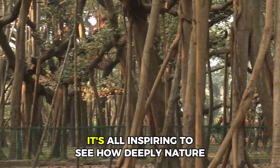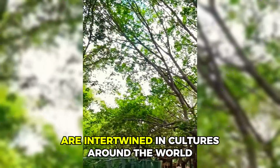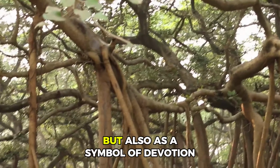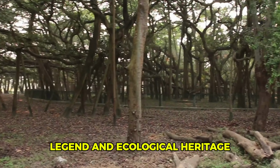As an American, it's awe-inspiring to see how deeply nature and history are intertwined in cultures around the world. Thimmamma Marrimanu stands not just as a botanical marvel, but also as a symbol of devotion, legend, and ecological heritage.